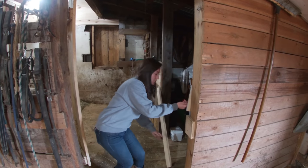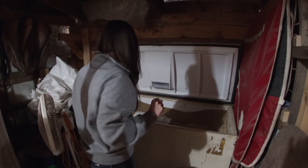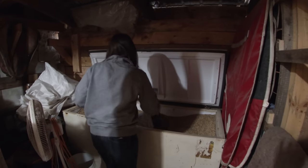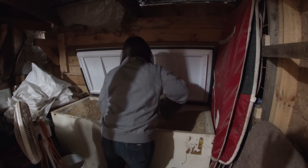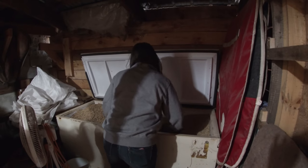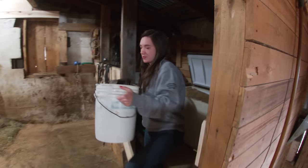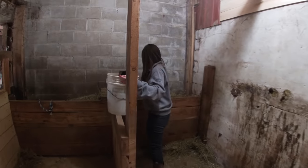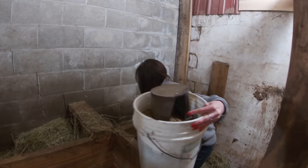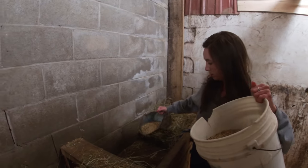Okay, so now we're going to grain them. Oh, Dad told me there was a rat. Yikes. I'd rather not see it. So I have a bucket of oats. And we're going to give each colt a half scoop and each big horse a scoop.